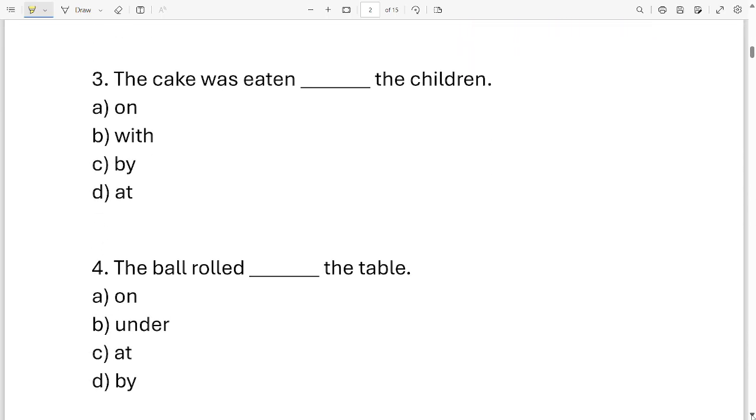Next sentence. The cake was eaten dash the children. Now which word should I put in this blank? Should I put on, or should I put with, or should I put by, or should I put at? I'm confused and I want all my little friends to help me out. Which word should I put in this blank? Is it option A? Is it B? Is it C or is it D? Which one it is? It is option C. The cake was eaten by the children.